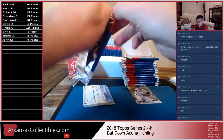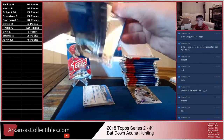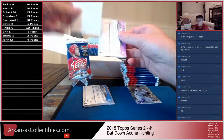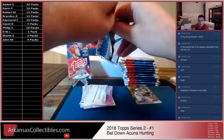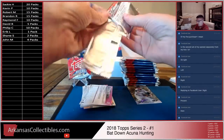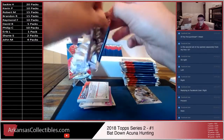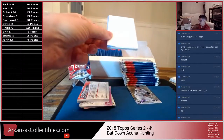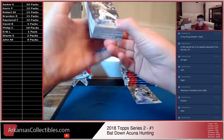Is the second set of my open separately from my first? No, Robert, they're going to all go together. Is that okay? Hopefully I have your 15 packs set correctly.